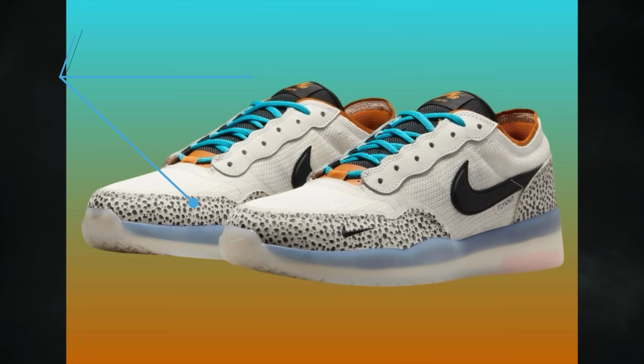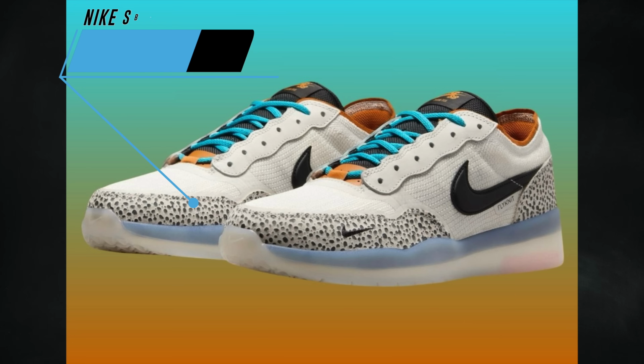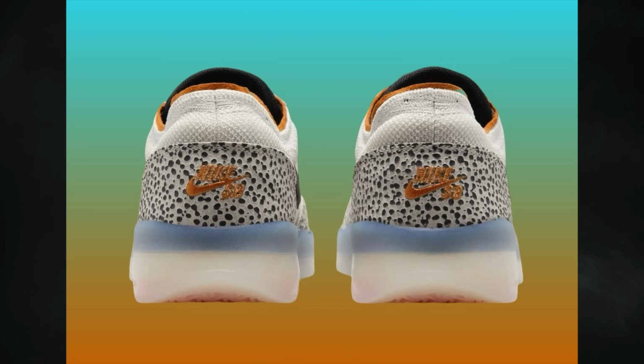This is a shoe that I'm really excited for. It's the Nike SB PS8 Olympic. This is a new shoe, and they're a tribute to the late Sandy Bodecker. The name of the shoe comes from his Instagram handle, which is ProblemSolver8, and fitting into the Safari Olympic theme, they feature a Phantom, Black, Fossil, Monarch, Anthracite, and Chlorine Blue colorway. Dropping July 24th, the retail price will be $130.